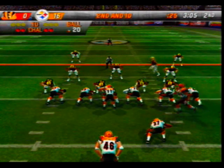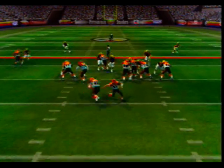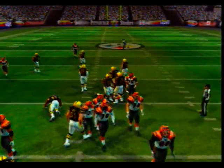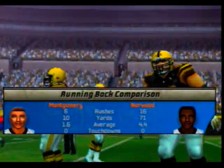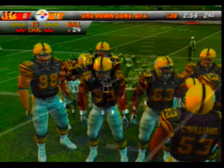Walker comes in motion. With a counter play, can't bring it down. Williams comes up to make the play at the 24-yard line. So after that run, we can see how the two main threats on the ground have fared so far.